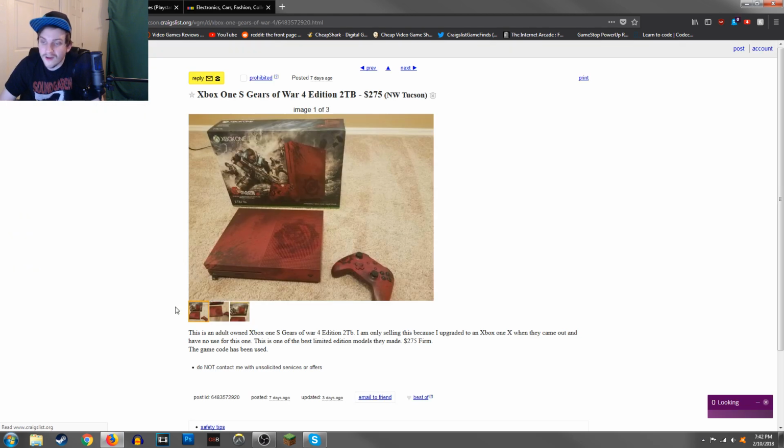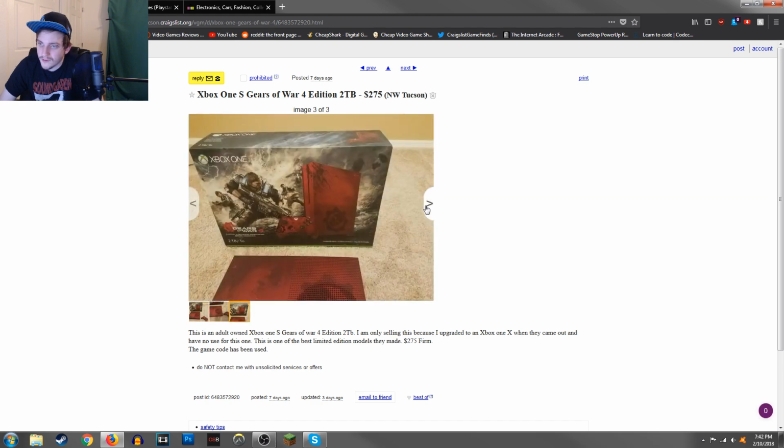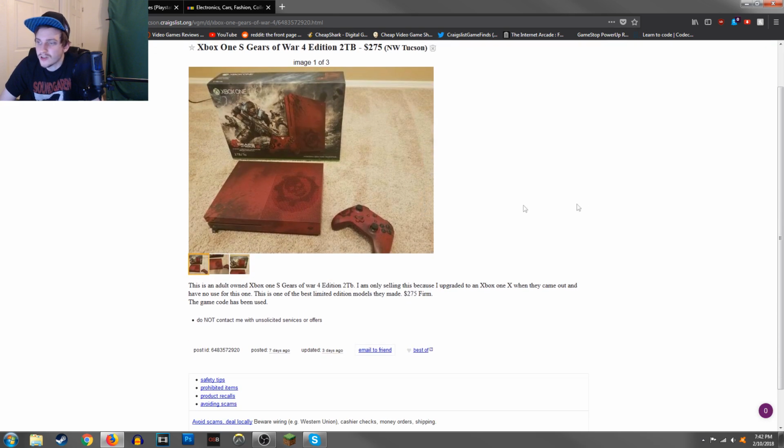This one's dope. I love the Gears of War 4 Xbox One S. It's so cool. But $275. You could get it new at like about $300, $250 at one point. And I can't trust used systems, especially when they're this expensive. Game code's not been used. What have you been doing with the system?